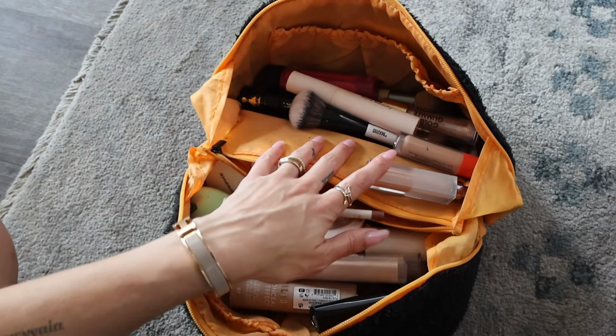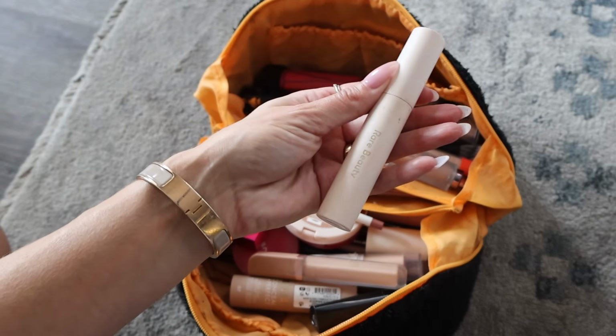Okay, another mascara I had in here that I used up. This is from Rare Beauty. This is one of my favorite mascaras.